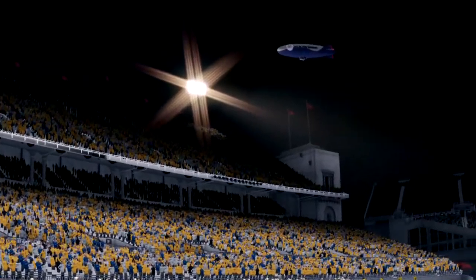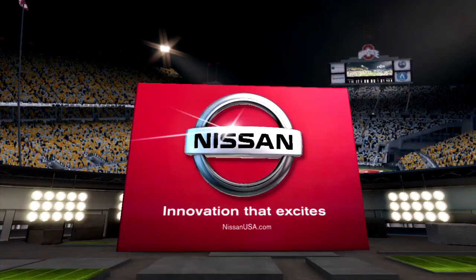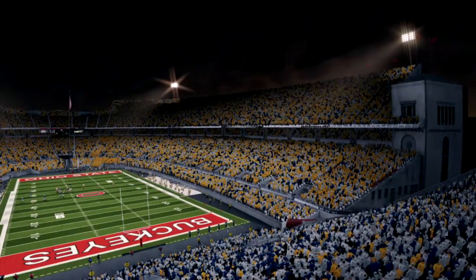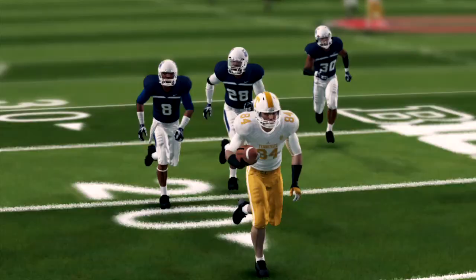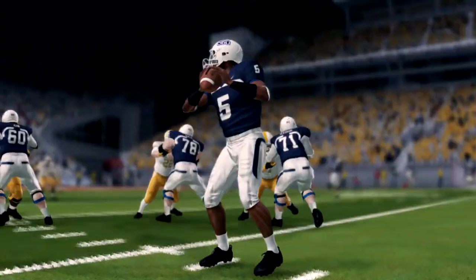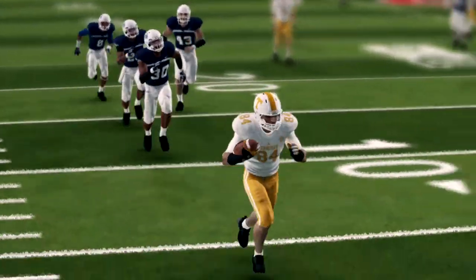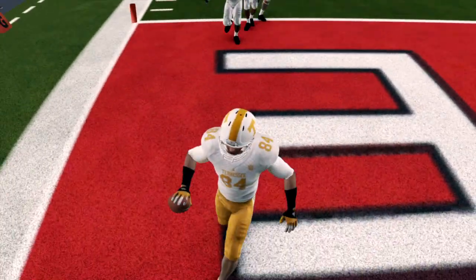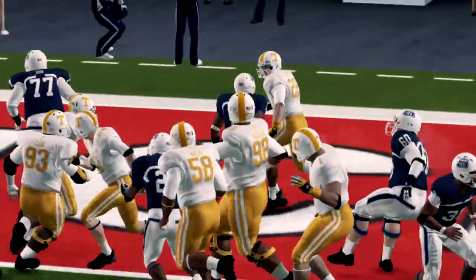Glad to have you with us in the studio for the EA Sports NCAA Football 14 Half Show presented by Nissan. Innovation that excites. Chris Davis and David Pollock here, completely locked in on that first half. The big fellas on the offensive line dominating this game right now. The defensive linemen in the pass rush have no shot of having any idea of what's going on with the quarterback. They can't even reach him.